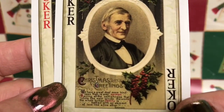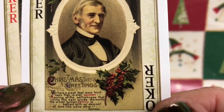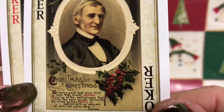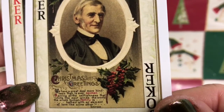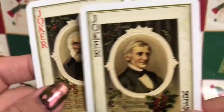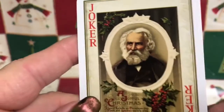Christmas greetings. We have a great deal more kindness than is ever spoken. Barring all the selfishness that chills like east winds, the world, the whole human family is bathed with an element of love, like a fine ether. Quote from Emerson. I don't know if that's a picture of Emerson. I have no idea. Could be. Have to look and see on my Google.